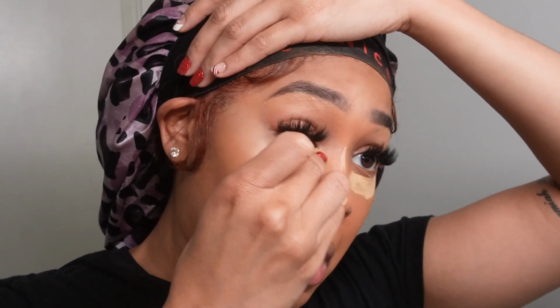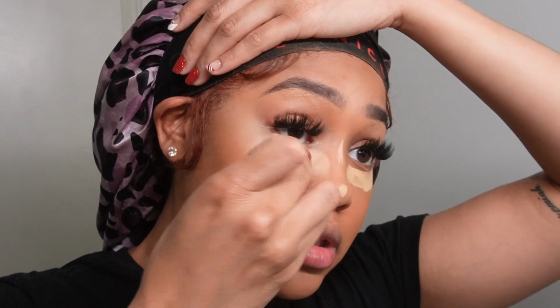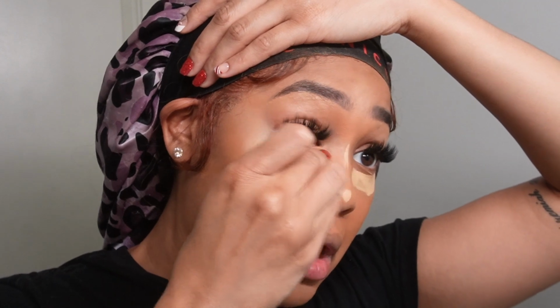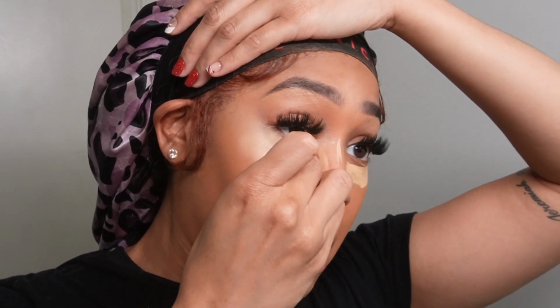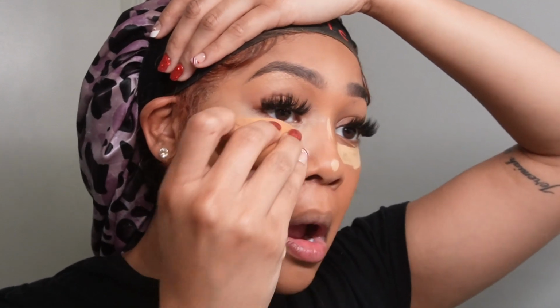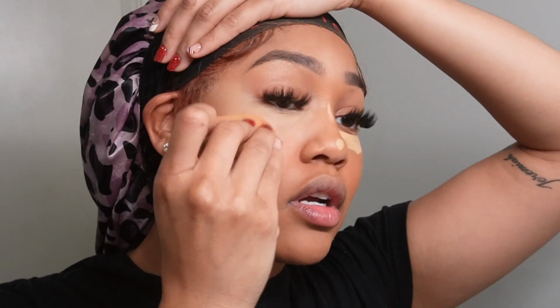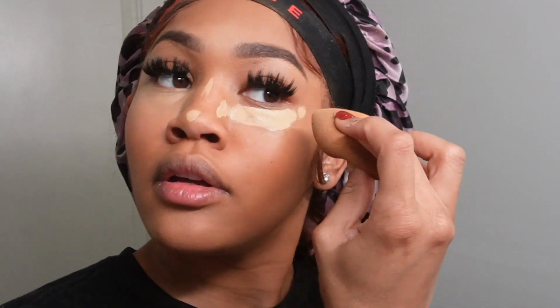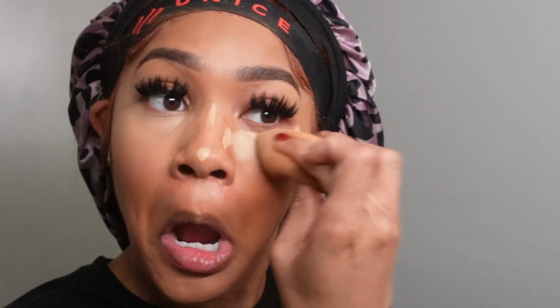And then after you place it where you want it, you're going to use the back of your beauty blender to blend it out, and then of course use the foundation brush to just get those edges, just to give an airbrush effect. And I promise you, it's going to blend so much better than how you probably usually do it. Just doing it this way, it's going to give you a flawless look. I don't know what I'm trying to say, but you know what I'm trying to say.